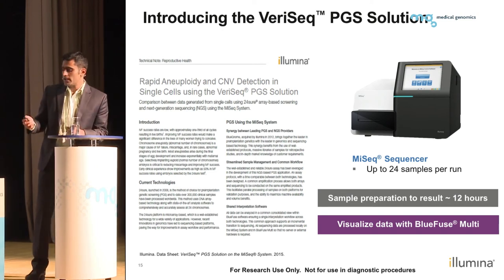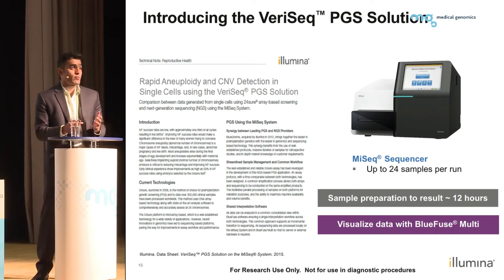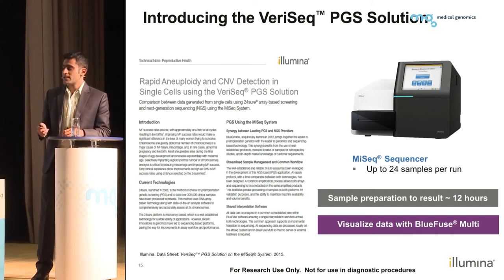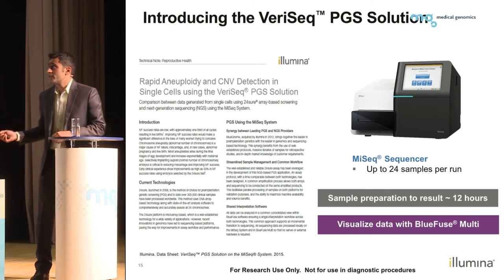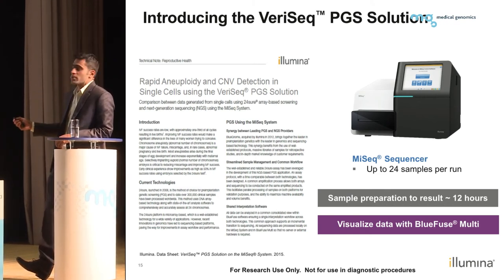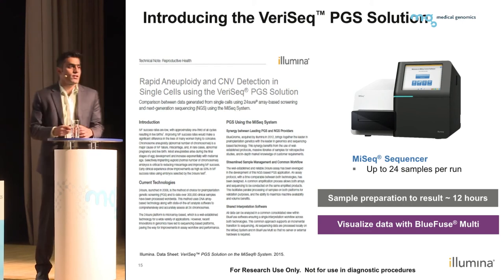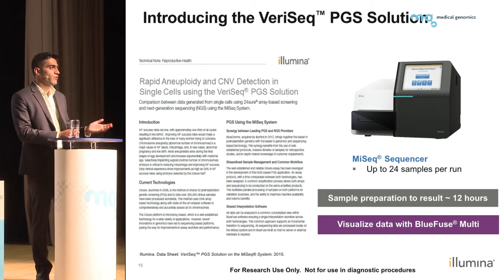So VeriSeq PGS is Illumina's next-gen sequencing-based assay or product for PGS testing. The points to note are it's offered on the MiSeq system, where you can run up to 24 samples per run at the same time. The whole process takes about 12 hours, and the data analysis is done using the same BlueFuse Multi software that I mentioned earlier for karyomapping.